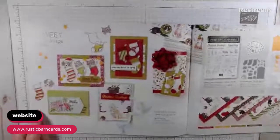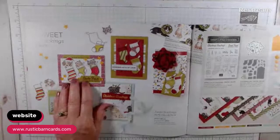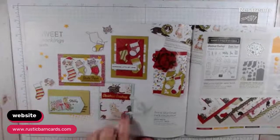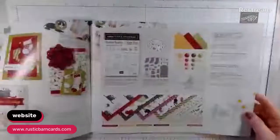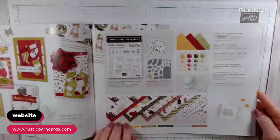On page 30, it's another one of my favorites, Sweet Stockings Suite. I mean, how can you not love animals? Cats, the dogs, golden retriever. So you can purchase the entire suite, and it shows you on this page everything that you will receive.